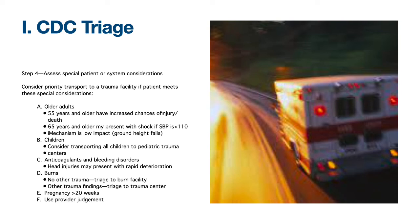In children, consider transporting all children to pediatric trauma. Anticoagulants and bleeding disorders. Head injuries may present with rapid deterioration. For burns, if there's no other trauma, triage to burn facility. Other trauma findings, triage to trauma center. Pregnancy greater than 20 weeks, and use provider judgment.